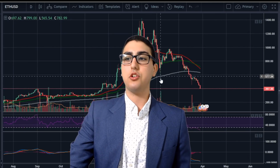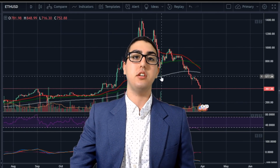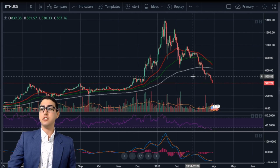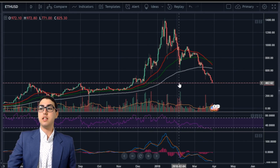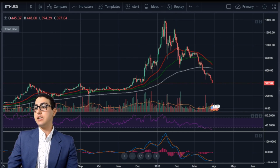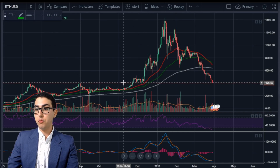So talking about altcoins, where is a good position to enter right now with altcoins? Well, looking at Ethereum's chart, this is probably going to be the most influential altcoin to other altcoins because it is a true altcoin. And you can see we're starting to find some known support levels here right around $400.